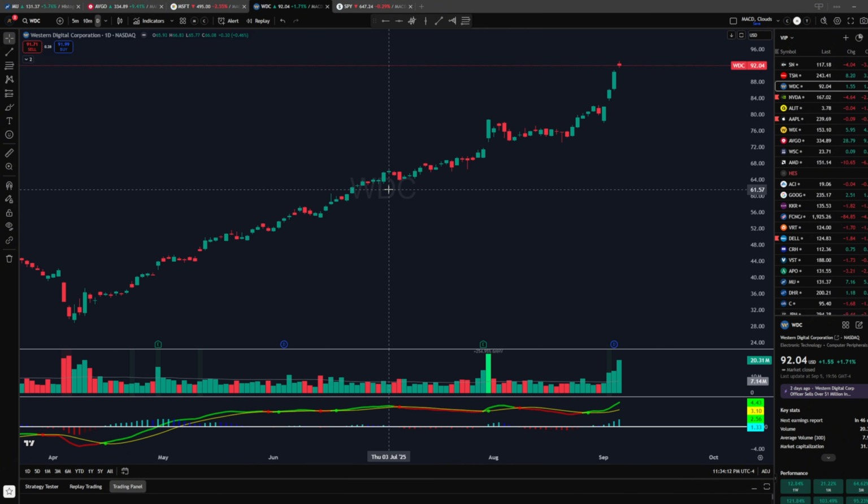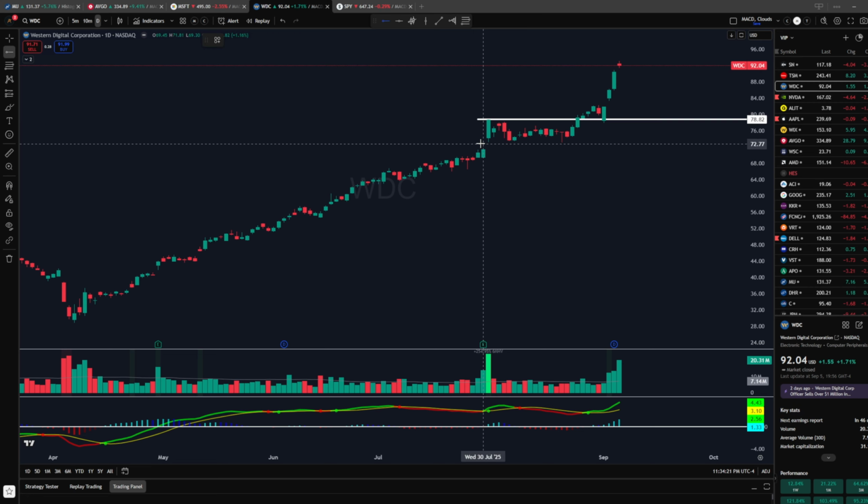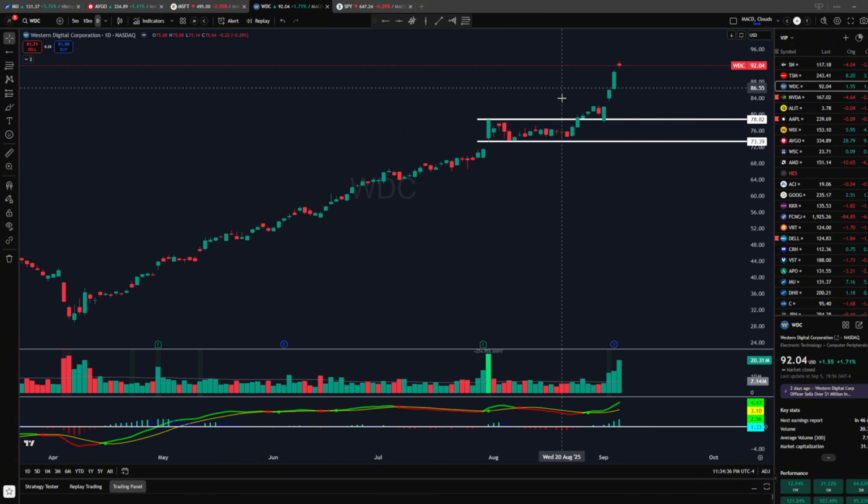I really like this trade we had in the community on WDC. Back here, they had a great earnings report and you had this big green candle. We marked the top and we marked the bottom. As you can see, we were patient and we just let it build right in here. It got tighter, kept building. We were waiting for it to either break down or break above. We were obviously looking for the break above with our sentiment on memory and the AI buildouts.